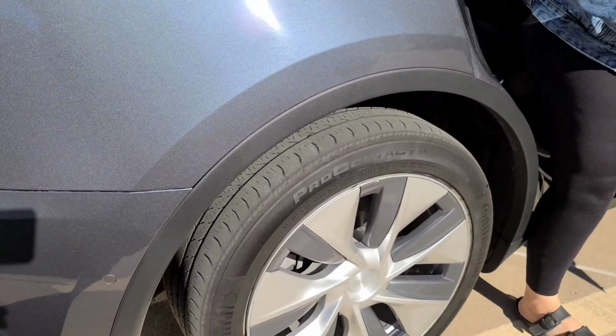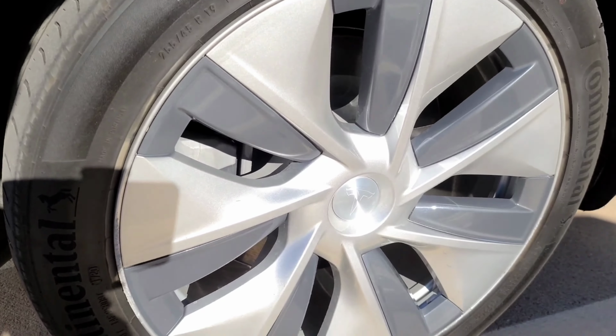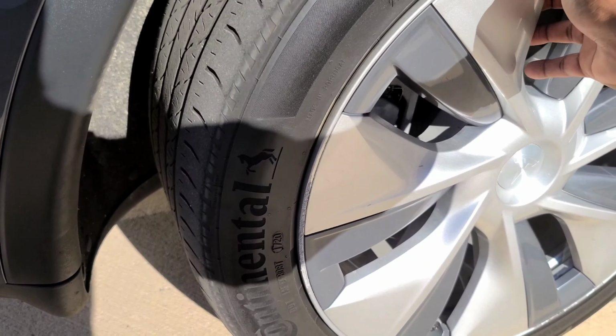Let's take a look at the wheels here. So this is the Aero kit, just like in my Model 3. This is a plastic cap that can be removed.